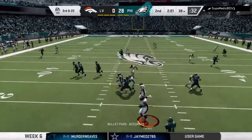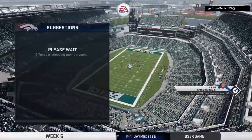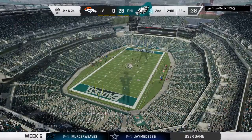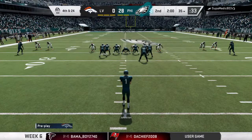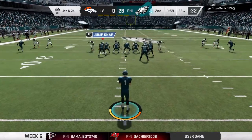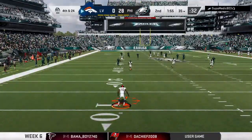On 3rd and long, it's Wentz. Now they go screen. It's complete. And that play is blown up, losing yardage back at the 35. And we'll remind you that coming up at halftime, we'll join Jonathan Coachman and the gang in Orlando. Coach will have stats and scores from the early games going on here around the NFL.